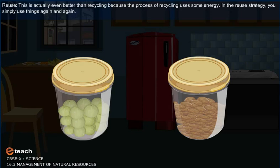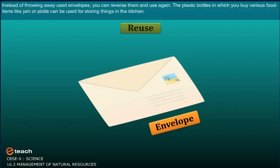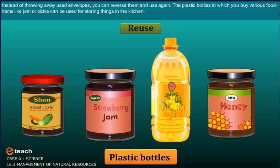Reuse. This is actually even better than recycling because the process of recycling uses some energy. In the reuse strategy, you simply use things again and again. Instead of throwing away used envelopes, you can reverse them and use them again. The plastic bottles in which you buy various food items like jam or pickle can be used for storing things in the kitchen.